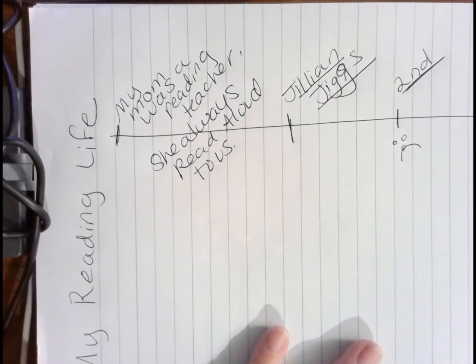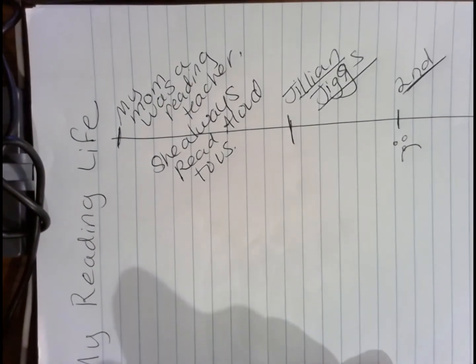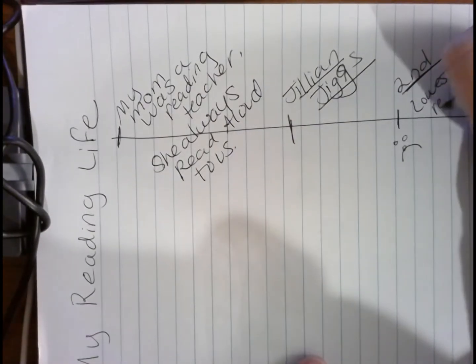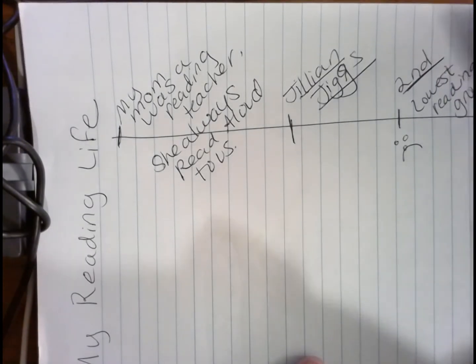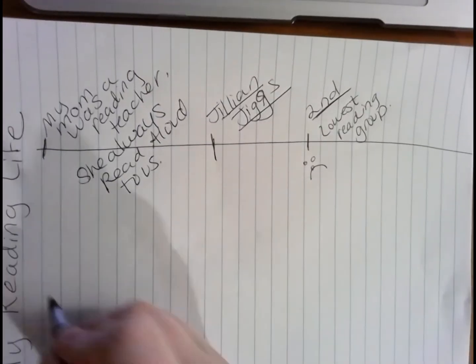So if you're doing a timeline, you can always add visuals to it or little jots. Again, they don't need to be complete sentences, and spelling doesn't matter. In second grade, I was placed in the lowest reading group. And I hated reading. I was embarrassed. And you could tell who was in the lowest group. So reading for me wasn't great.